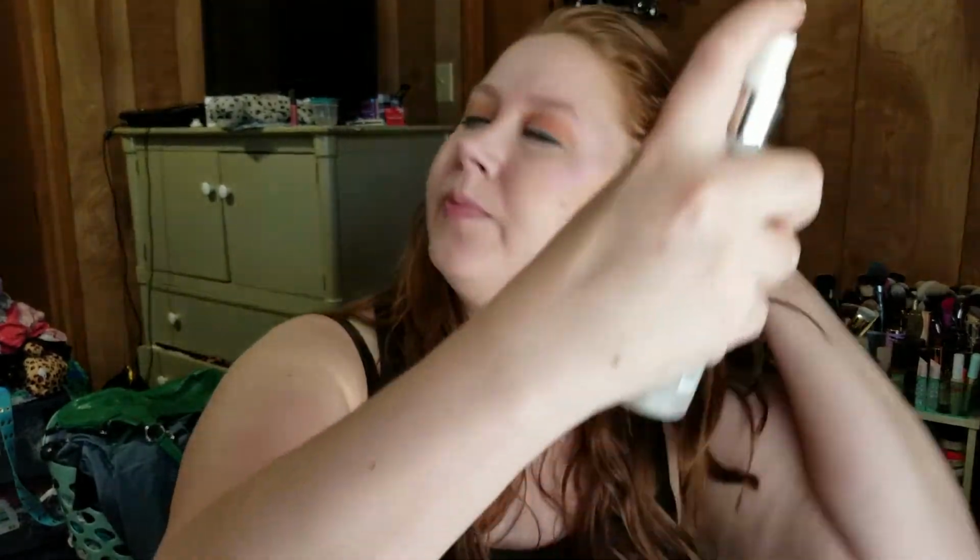Which setting spray do I want to use? I'm going to use the one I used the other day because I actually really liked it. It's the I Heart Revolution Fixing Spray in Cookies and Cream. And then we will go in with mascara. I am very highlighted, but that shadow is going to drive me nuts. Thankfully, I'm not going to be looking at my face a lot today.